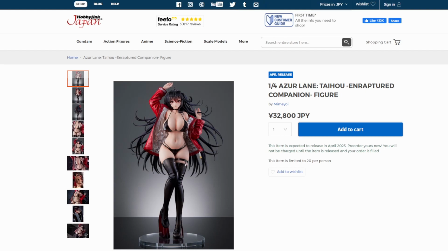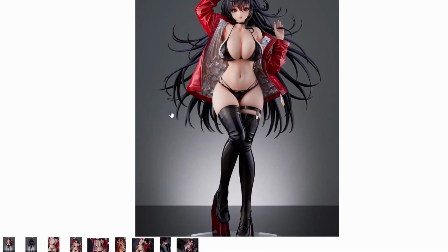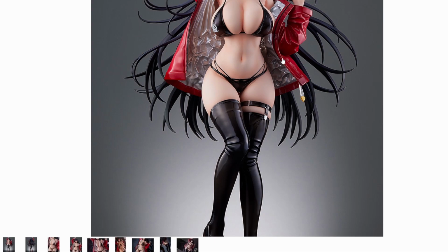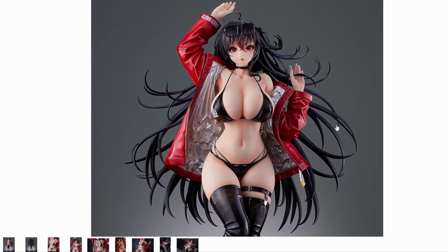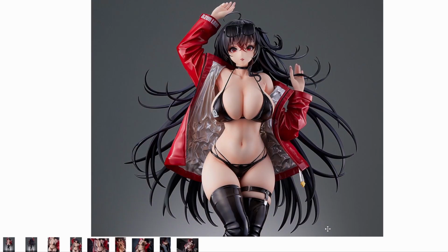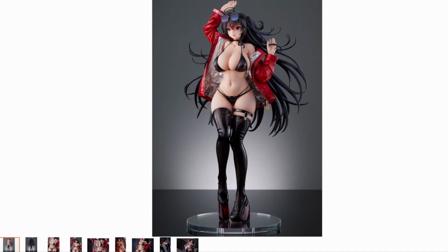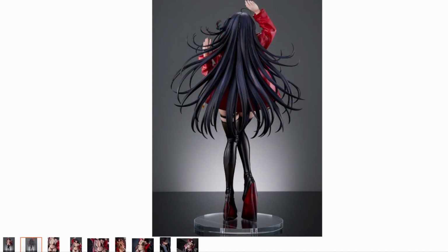Alright, this is our last figure. I saved this one for the end. The 1/4 scale, Azur Lane, Taiho, Rapturous Companion. Now, there are many reasons why I saved this for last. Let's talk about the good. You can't talk about this figure without pointing out some very specific details, and I'm just gonna go straight to it. Her chest sculpt is one of the best I have ever seen.